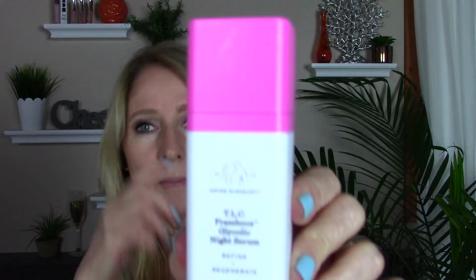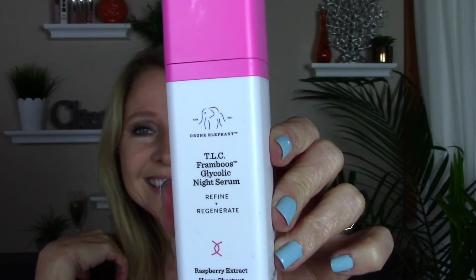Then I went through my Drunk Elephant T.L.C. Framboos Glycolic Night Serum. This is an AHA 12%. Love Drunk Elephant. It has this pump that is really handy, and what I do is every other night after I cleanse my skin, I will pat it dry, and then you have to shake this a little bit as well. I will put one pump into the palms of my hands, press it onto my skin. I don't bring it down onto my neck because my neck is really sensitive, so I'm using something else on my neck. But this I use every other night.